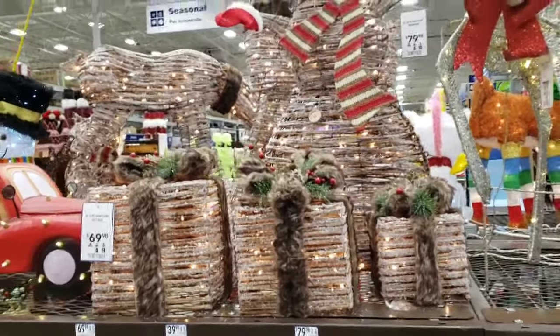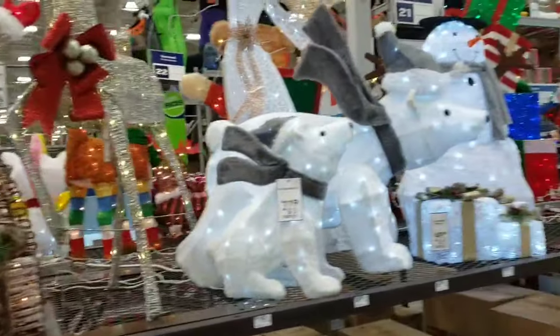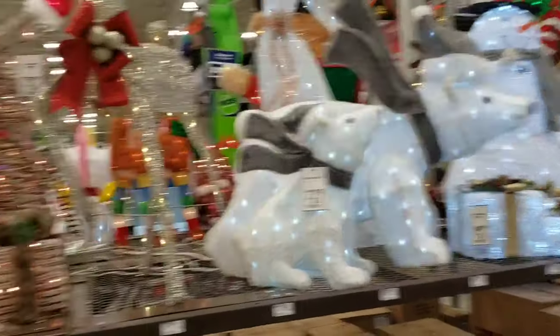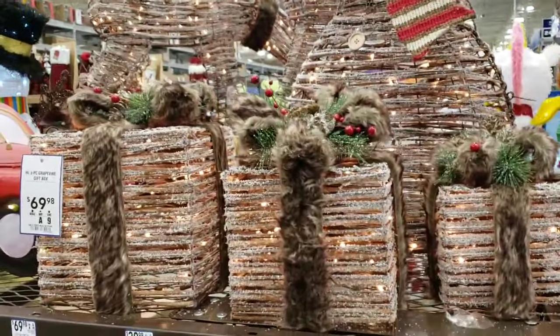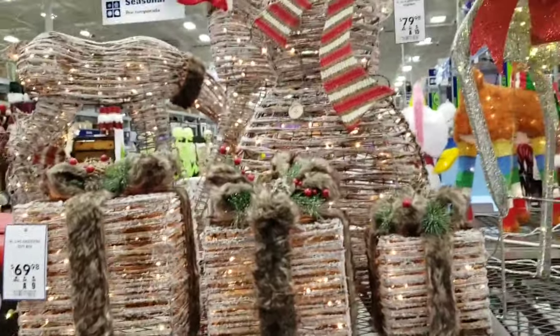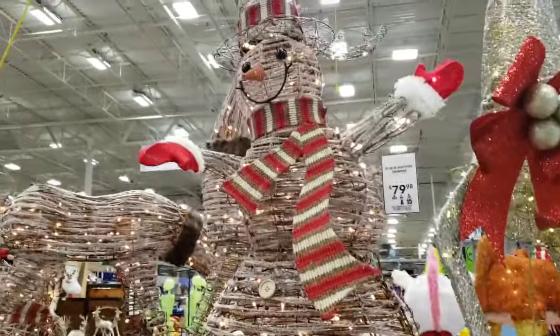And the great thing about Lowe's and Home Depot is their stuff clearances down super cheap. So let's make a little list, see what we want to get when things go on clearance, if we can't afford these things at the kind of high price tag.